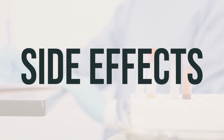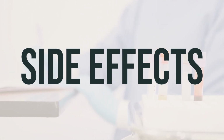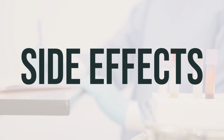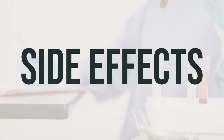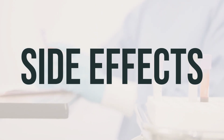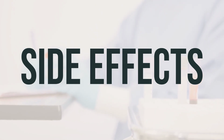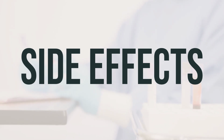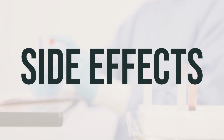Some common side effects of Vicks Dayquil Severe Cold Flu include dizziness, drowsiness, headache, nausea, nervousness, or trouble sleeping. If any of these effects persist or worsen, contact your doctor or pharmacist promptly. If your doctor has prescribed this medication, it means that the benefit to you is greater than the risk of side effects. Many people using this medication do not experience serious side effects.